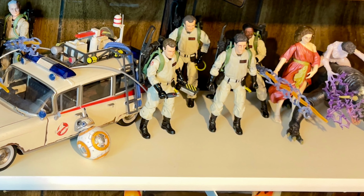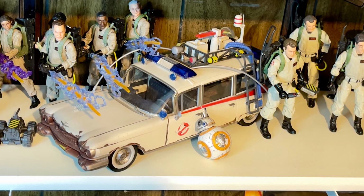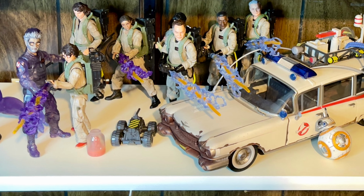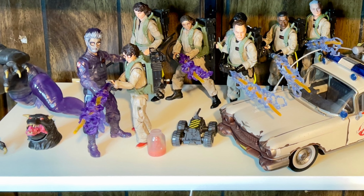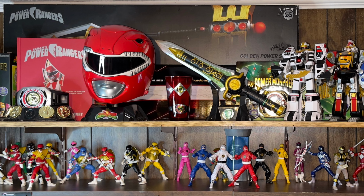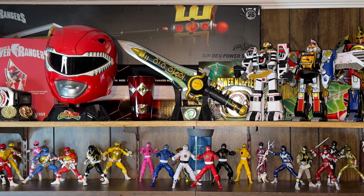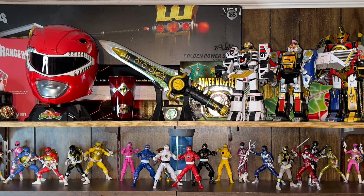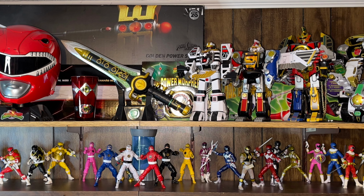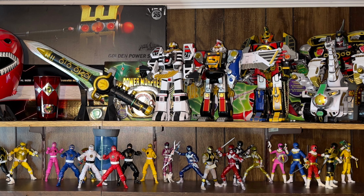As far as the Ghostbusters Plasma series goes, I've got like 99% of the collection. Pretty sure there's only one character I'm missing, but even with that, there's really not a whole lot to this collection overall. As far as my Power Rangers collection goes, though, there is quite a bit. I do still have some of the Bandai Legacy collection pieces, such as the Golden Power Staff, the Power Sword, the Legacy Zords, all those things, but the helmet, the Dragon Dagger, that's all Lightning collection.